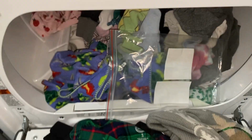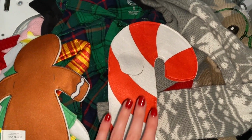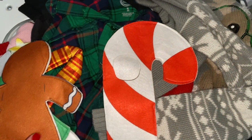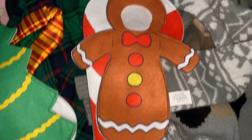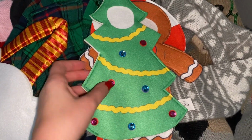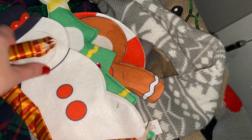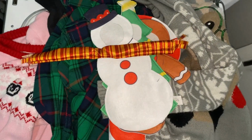Y'all see how I'm doing this in front of a dryer full of clothes that I need to fold. But we've got a candy cane one, face goes there. Gingerbread man. Ooh, it's a Christmas tree and it has gems on it. And then a snowman, and this, I believe, goes around the snowman's neck. Yeah, so there's that. It was a 4-pack.